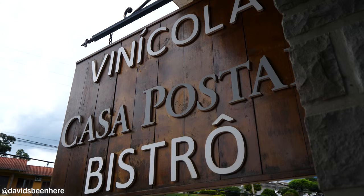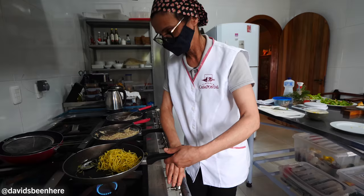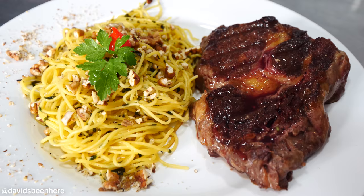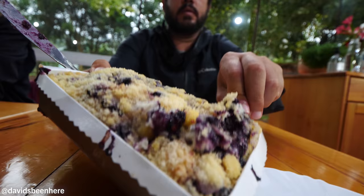We're gonna start lunch here at the Vinícola Casa Posta Bistrô. It's a local restaurant, recommended by the locals. I've heard, besides they cook amazing food, they produce their own wine here. So it's kind of like a small vineyard slash bistro. And then after this, we're gonna explore another vineyard, possibly two, and go around the area.